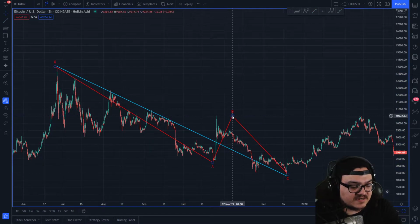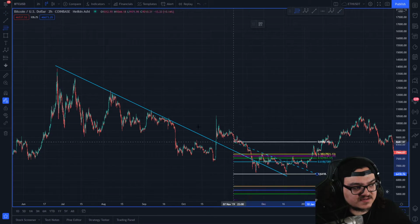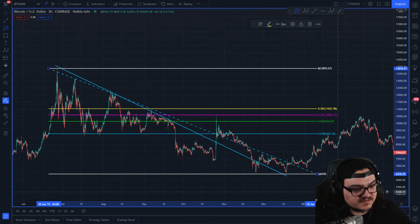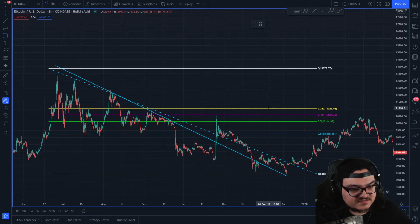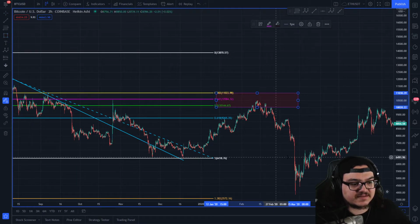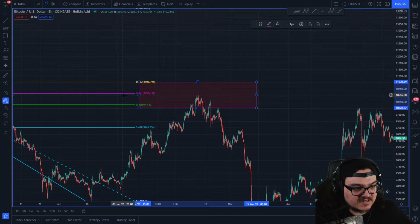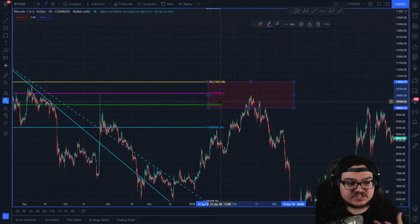Now, in order to figure out where price wanted to go, you have to pull the fibs from the top to the bottom of that trend. And I usually target between the 0.5 and the 0.382. Would you look at that? That would have been an ideal exit position for a retracement or a trade, just in my opinion.